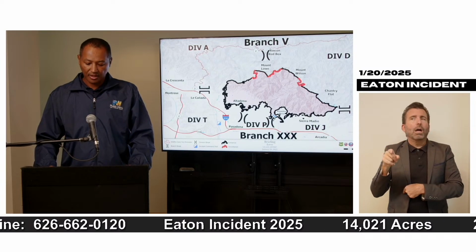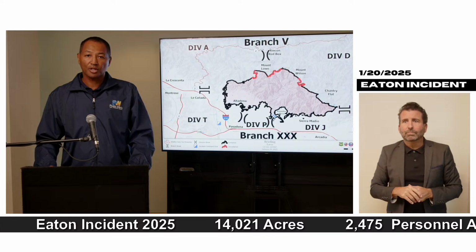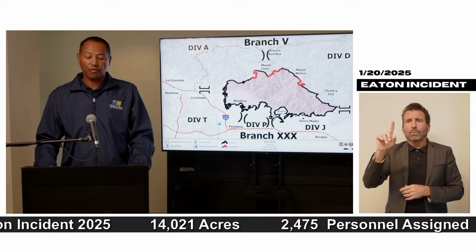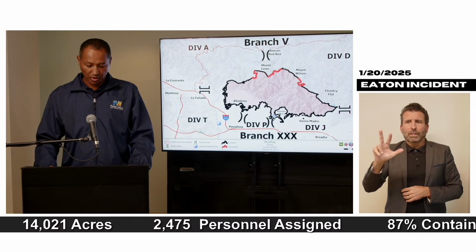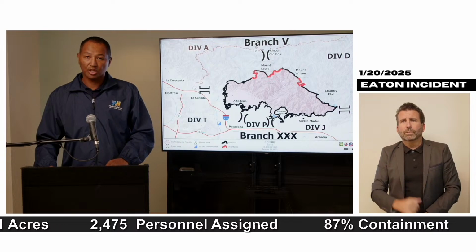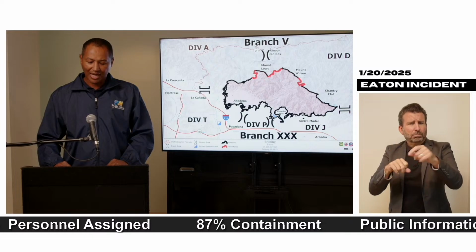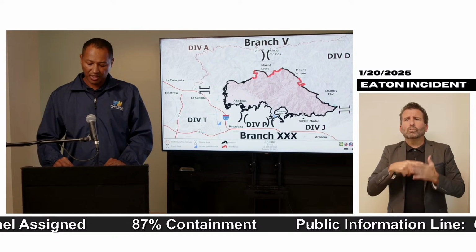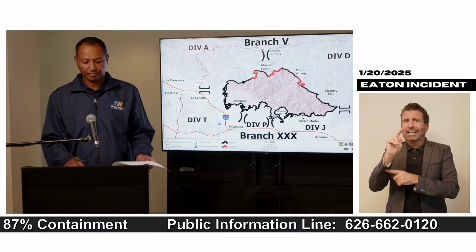Residents can call the County Debris Removal Hotline at 844-FIRE-DEBRIS or 844-347-3332 with any questions about debris removal. Continue to check recovery.lacounty.gov for the latest information on the debris removal process.